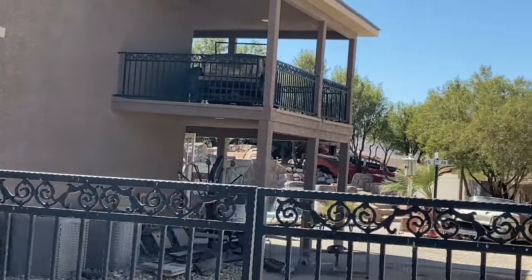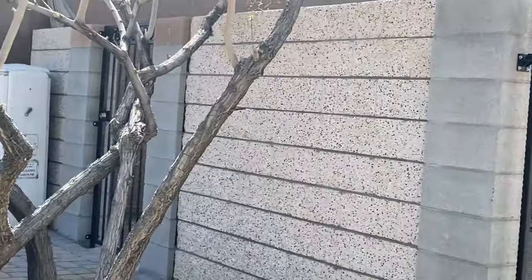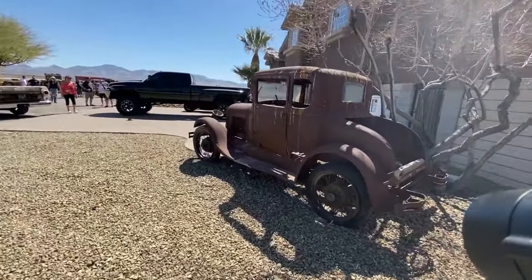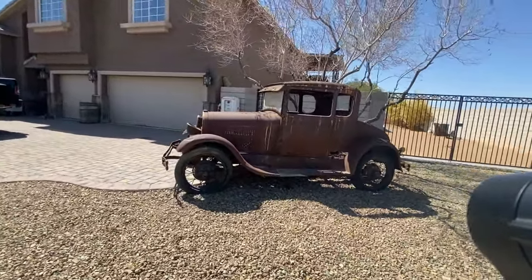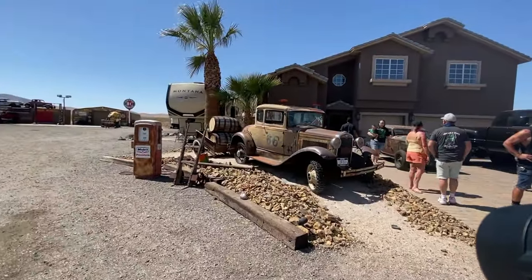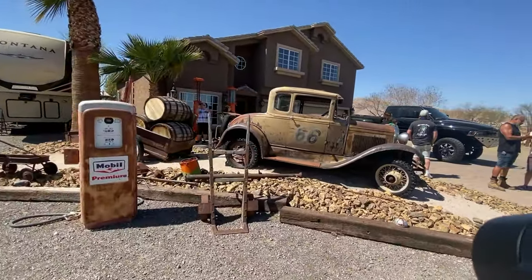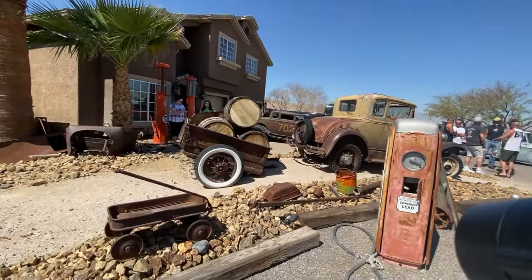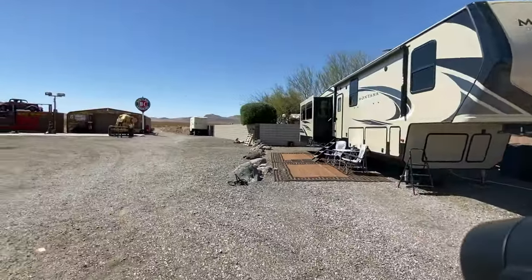And the waterfall. Pretty slick. This is a cool house, man. Awesomeness. In-law residence.